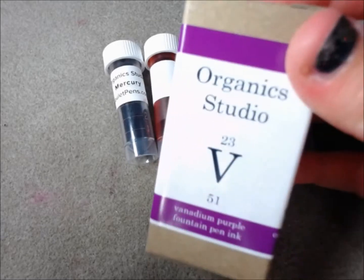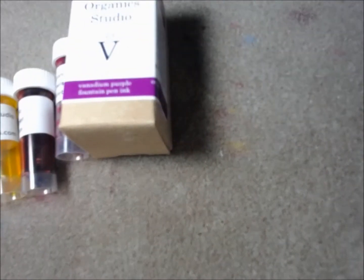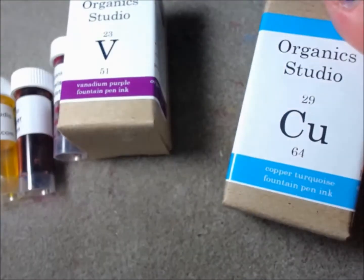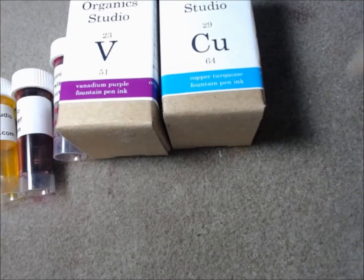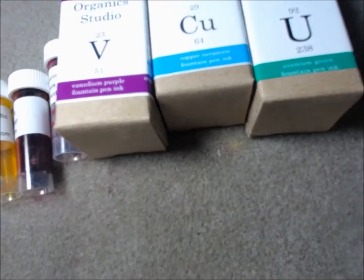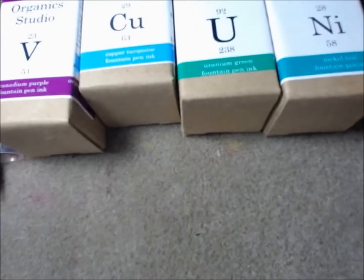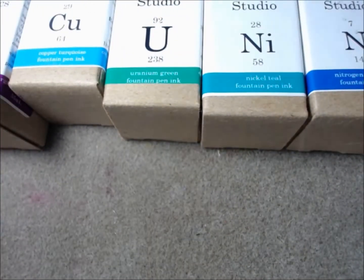I picked up Vanadium Purple. I picked up Copper Turquoise. Uranium Green. Nickel Teal. Nitrogen Royal Blue. Ooh, I'm running out of room already.